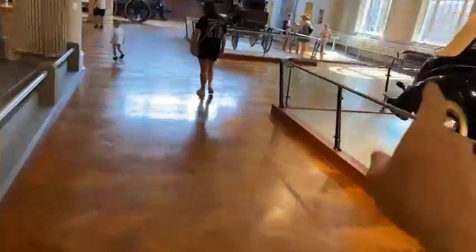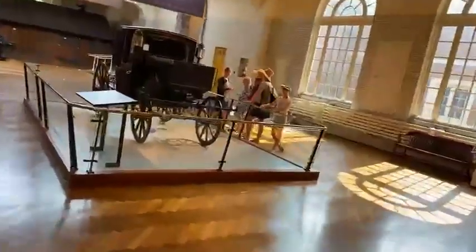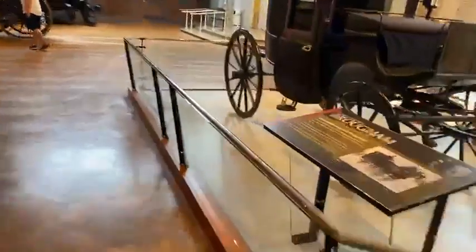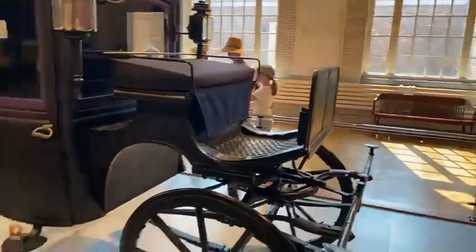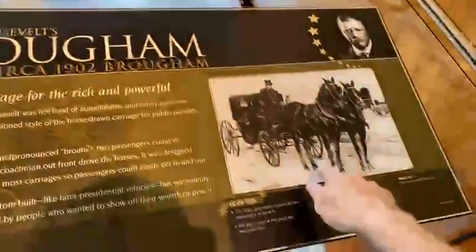But the presidential cars are on this side over here. So this is the first one. This is Teddy Roosevelt's presidential vehicle. I don't say car because it's not a car. It is a buggy, a horse-drawn carriage. Relatively standard black horse-drawn carriage. Nothing too crazy. I assume it was probably top of the line when it was made, but there is nothing really crazy about it.